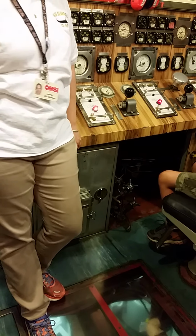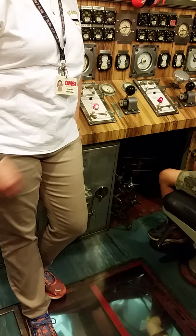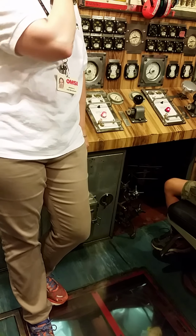How many people are usually back in here? This area alone, probably more like 4 or 5. There were 2 other chairs here in the photograph.